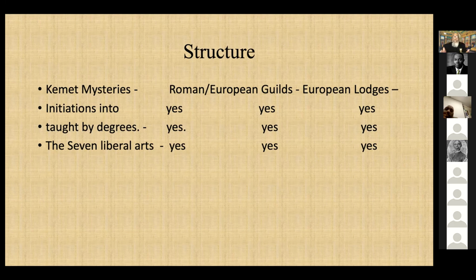You have this structure in place where, during some period, they start allowing non-builders to come to the classes, because the seven liberal arts are not taught outside of the guilds. So the sons of the ruling class who wanted the sciences that were being taught, they are the civilians, or the non-operative masons, who start attending these guild classes in secret.